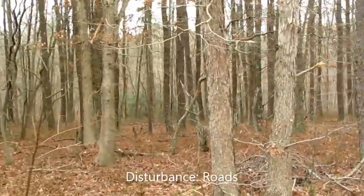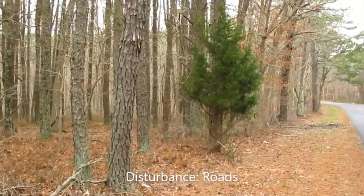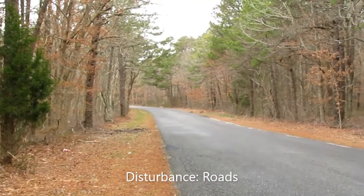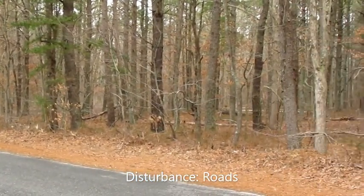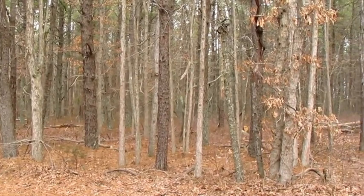Another type of disturbance, which doesn't necessarily clear cut, is roads. Right? So what you can see is a mid to late successional forest surrounding this road which has been built through. And so along the edges of the road we can see pioneer species like the eastern red cedar, and also the pitch pine.